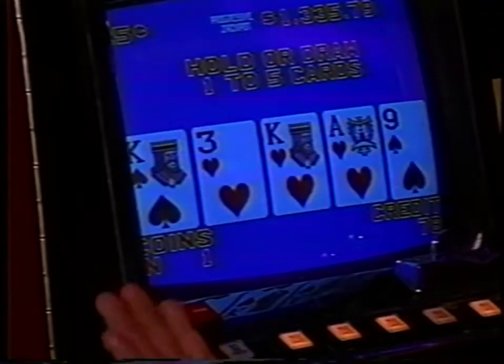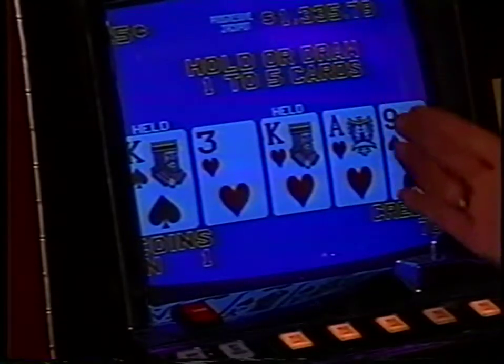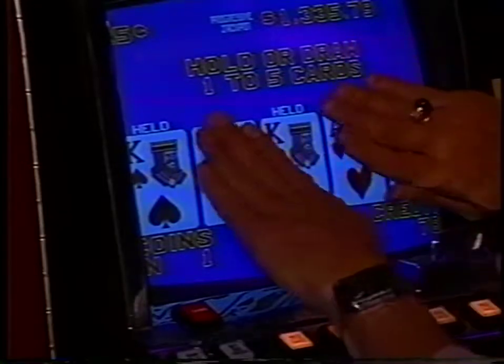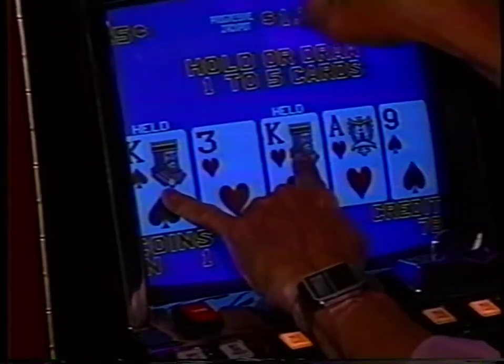Most of these are just common sense and good judgment. Might as well hold a pair of queens. I need three of a kind to get my money back. But if I had a pair of kings and a pair of threes, I wouldn't hold a pair of threes. I'd just keep the pair of kings. Two pairs no good. You don't get your money back with two pair.